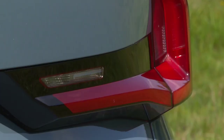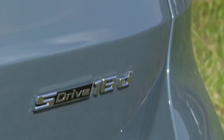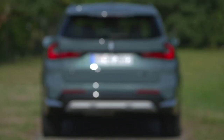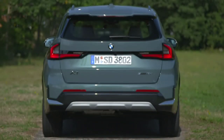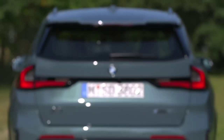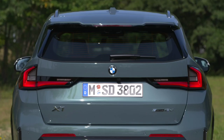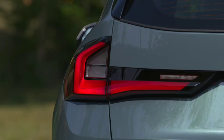The iX1 has 490 liters of boot space, which is down on the 540 liters you get in a regular X1, but the decrease is all in the underfloor storage area, so most of the time you won't notice. In any case, what remains of the underfloor compartment can still squeeze in a charging cable.